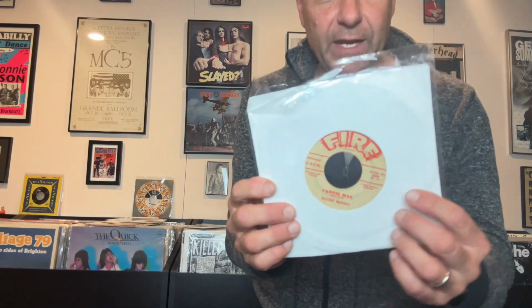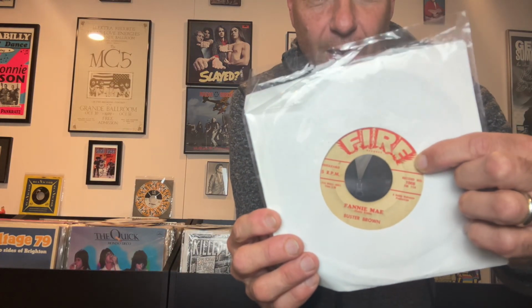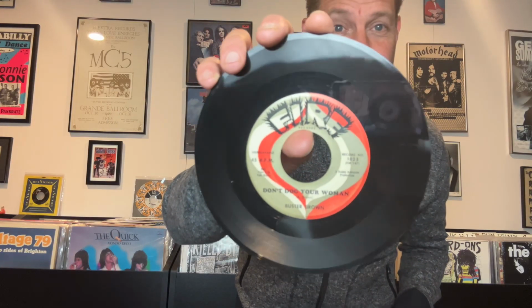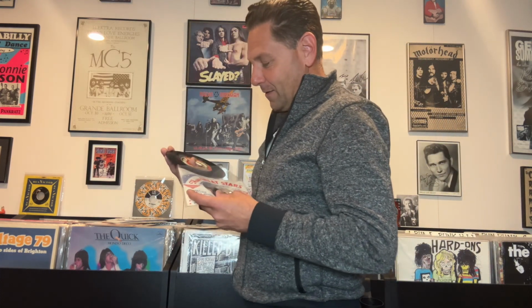Show a cool label on the 45. So this one's wild to me. Fire Records, this was a big hit by Buster Brown, Fannie Mae, in maybe the late 50s. But they wrote this label Fire with flames around it. When they updated the label, they decided to put a flame on the record. And the Fire, where it's written with flames, almost looks like it's fuzz. And once you see it, this is quite the label. But you have to imagine they knew what they were doing.